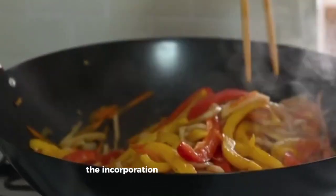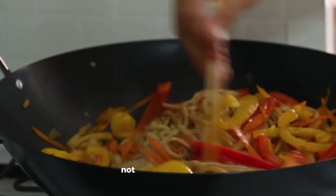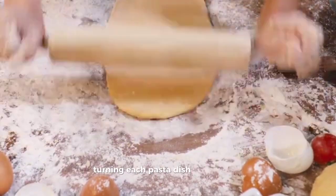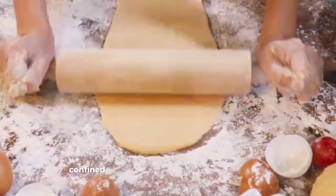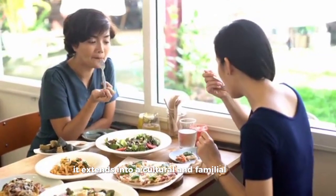The incorporation of vibrant ingredients like spinach, squid ink, or beets not only infuses color but imparts unique flavors, turning each pasta dish into a sensorial delight. The mastery of pasta making is not confined to the confines of a traditional kitchen. It extends into a cultural and familial tapestry.